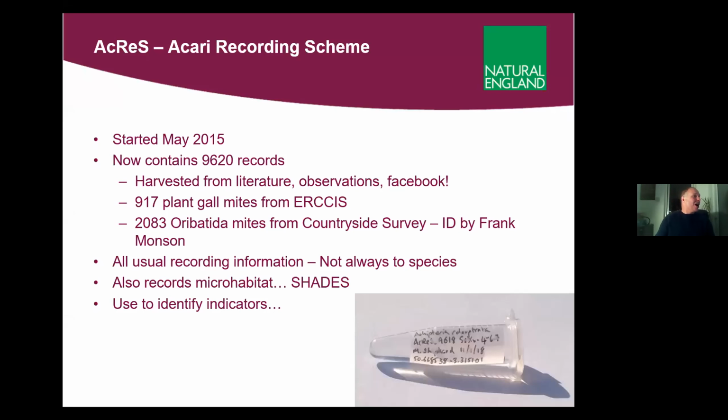Right, thank you. So I thought I'd mention a bit about the mite recording scheme. This was a scheme that I started up in May 2015. It actually contains, it says 9,620 records. It's now over, I think it's closer to 11,000 records. And the majority of them have been harvested from literature, from observations. I even get them off Facebook.